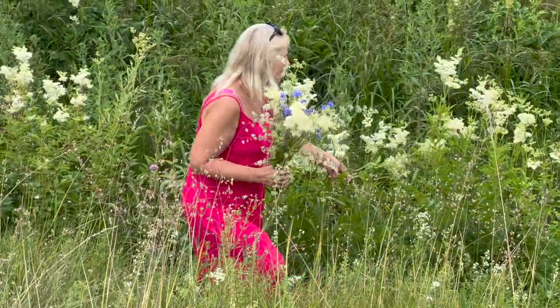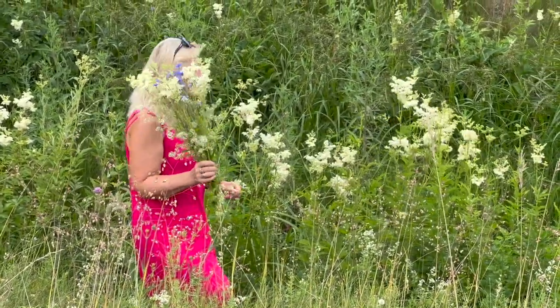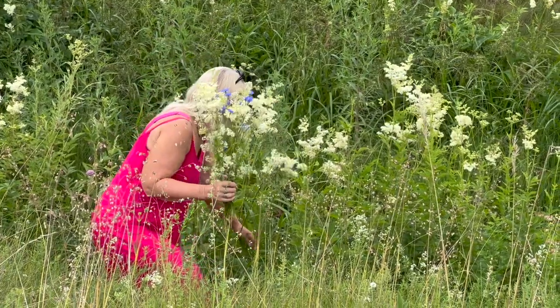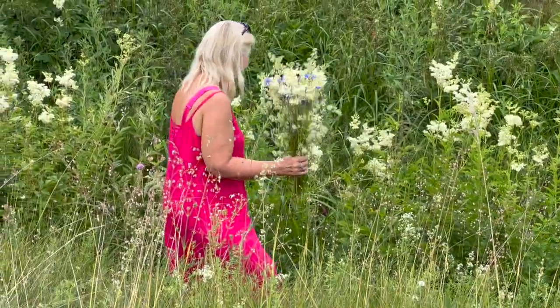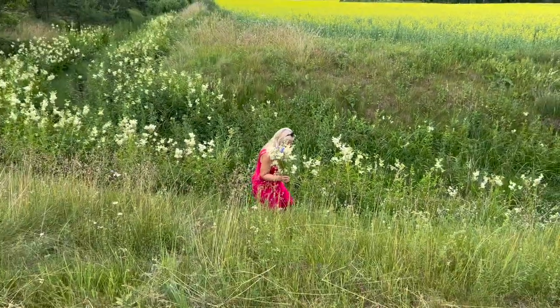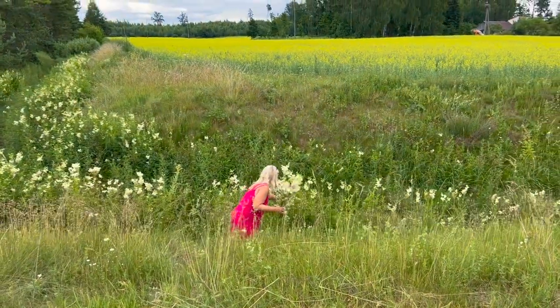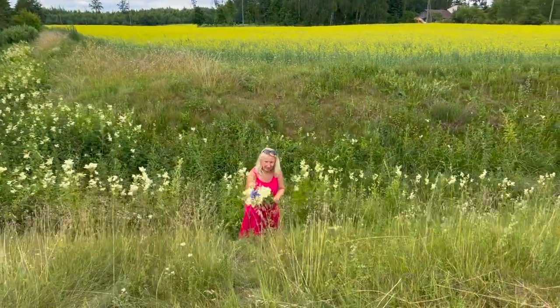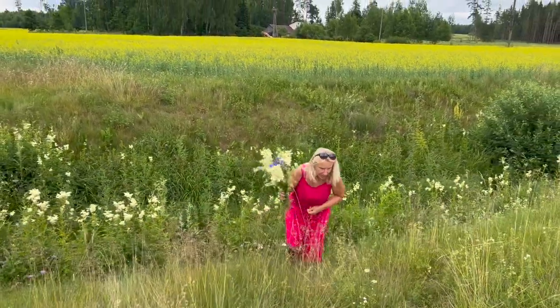What do you got there, Lydia? I'm picking flowers, I don't know the name of these. They smell so nice. These are wildflowers, folks. These like wet areas, the ones which I'm picking right now. And look behind me, the yellow.